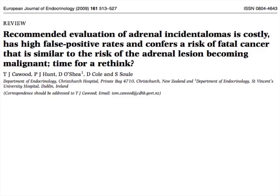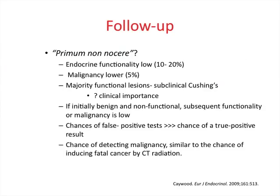They then qualify and say that for tumors in the 4 to 6 centimeter range, or that show some suspicion on imaging, a single solitary follow-up study, whether it's an MRI or CT, is reasonable. Some of the thoughts behind their arguments are that the overall endocrine functionality of these tumors is quite low, up to 20% but often lower. The malignancy rate is low, about 5%.